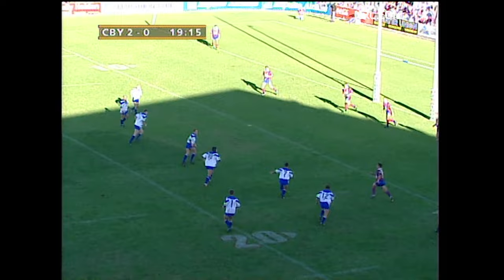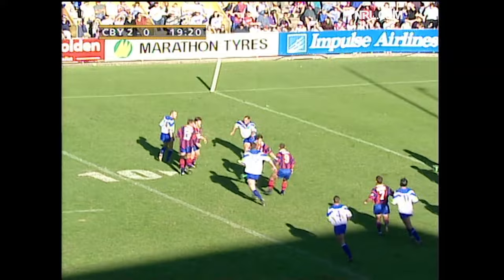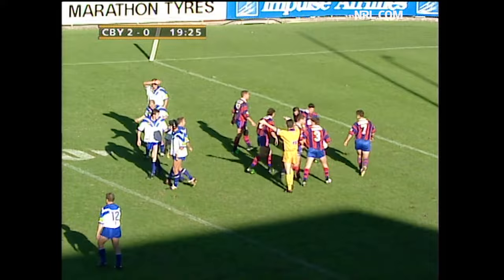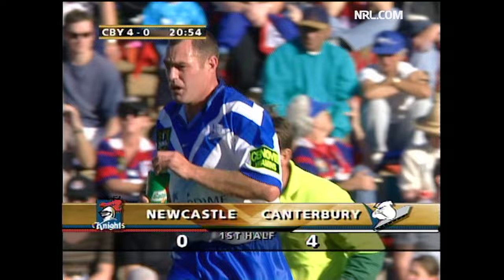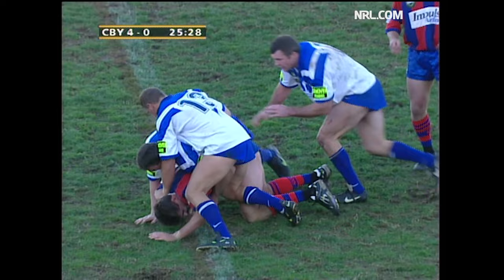Polamounta. To the air he goes. Towards Halligan's wing. Taken and then knocked on by Newcastle. The penalty goes to Canterbury. It's there again. Two from two for Halligan, so it's now 4-0 Canterbury over Newcastle. 30 in a row for Halligan.